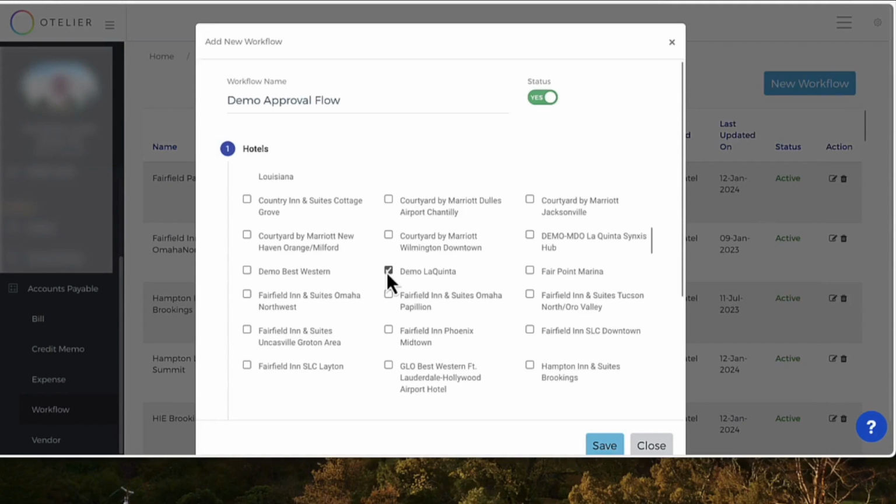It also reinforces the approval process so that if invoices are going to a corporate office, everyone on property that is meant to see the bill sees it and signs off on it before it goes up to the accounting team.